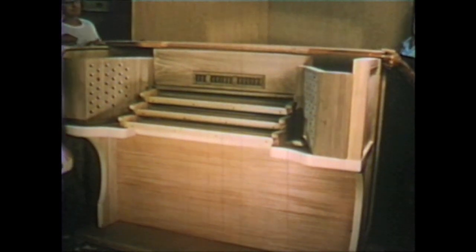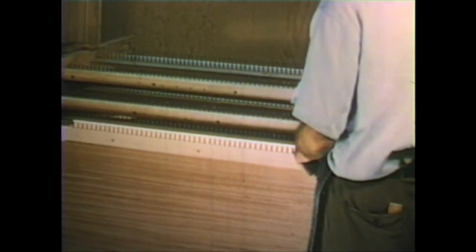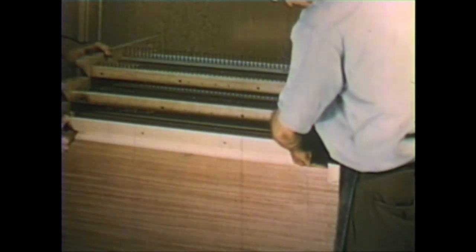The final construction of the console is the fitting of hundreds of parts into the whole. Each part must be perfect, all appointments in accord with the American Guild of Organists standards.